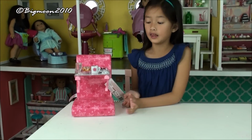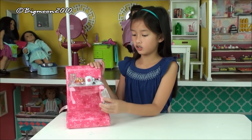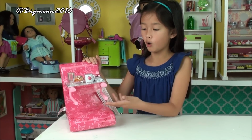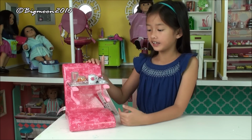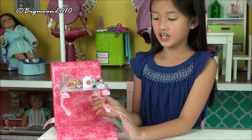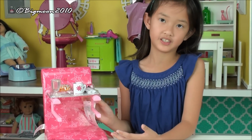And the thing I like about this is that when you want to eat with your American Girl doll at mealtime, you have your own chair for it. And the thing I don't like about it is that it doesn't fit inside some tables, where this goes to the bottom of the table. Like my table, it doesn't fit inside, so that's the disappointment about that.